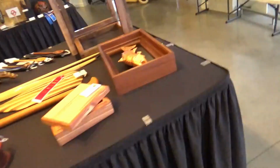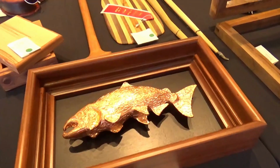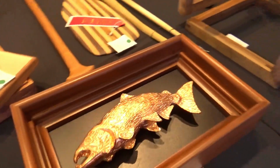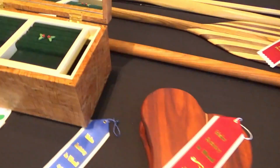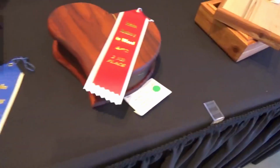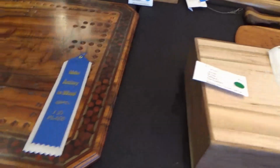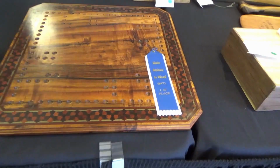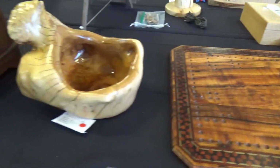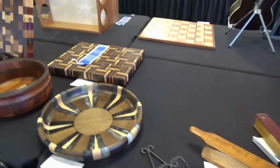We'll skip over here to some more woodworking. This looks like a goldfish. I'm kidding, it's a carved salmon with a copper cover over it. Boxes, jewelry boxes. Cribbage board. I'm not a big cribbage player, so I don't know if that's a cribbage board, but it kind of looks like it. All the imagination that I see when I go to a show like this.